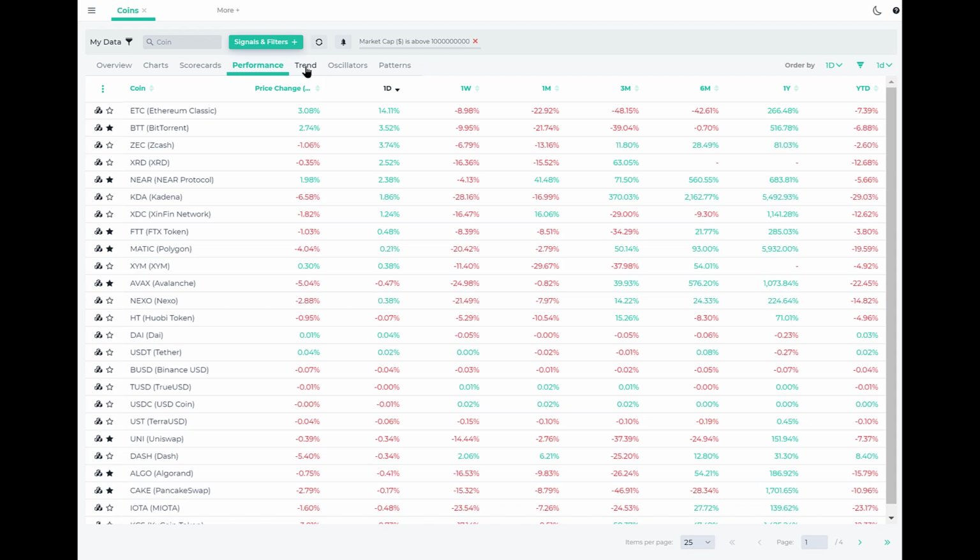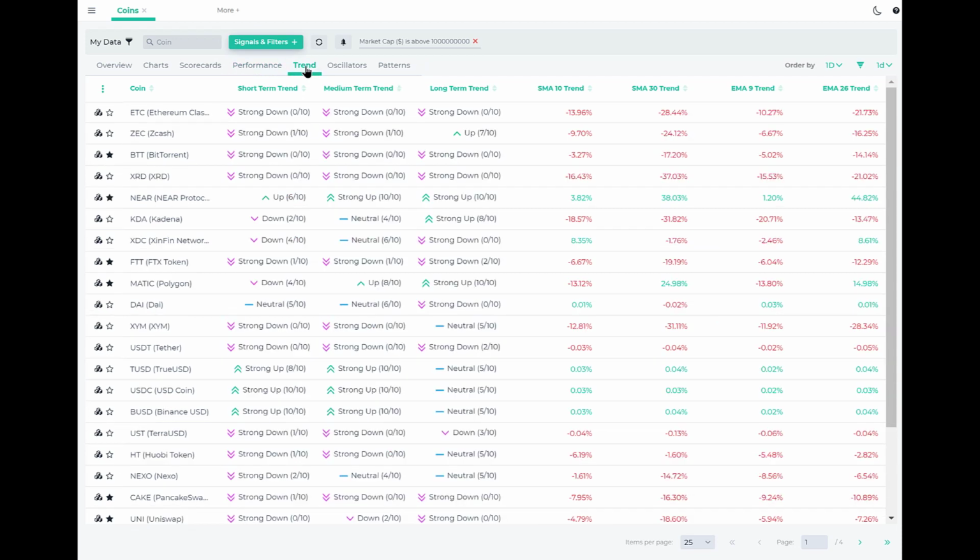So if we actually click on the trend tab, we can see Ethereum Classic, even though it made some decent gains, it's really in a downtrend across the board. I wouldn't touch that. But some of the others that have an uptrend, at least on the medium or short or long-term basis, could be of interest. Near is certainly one that has maintained its uptrend. It looks like a decent pullback in an uptrend right now, potential opportunity.